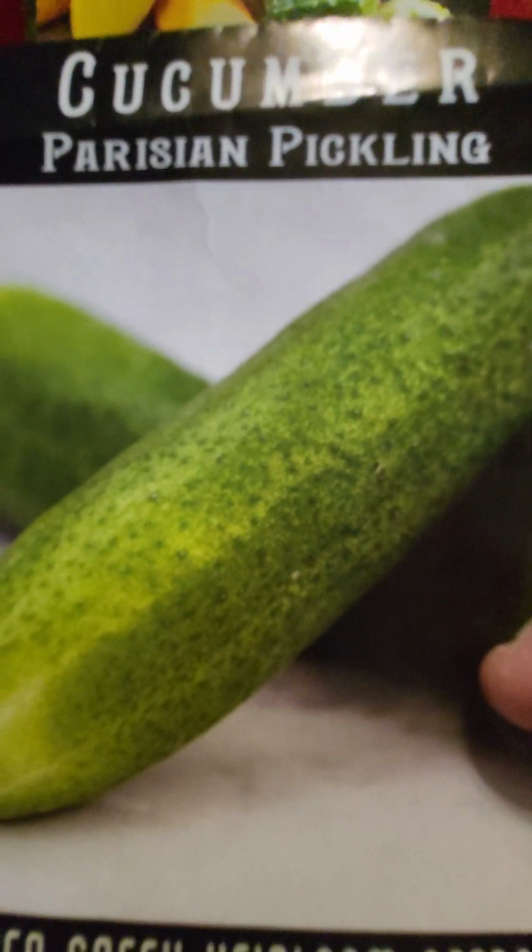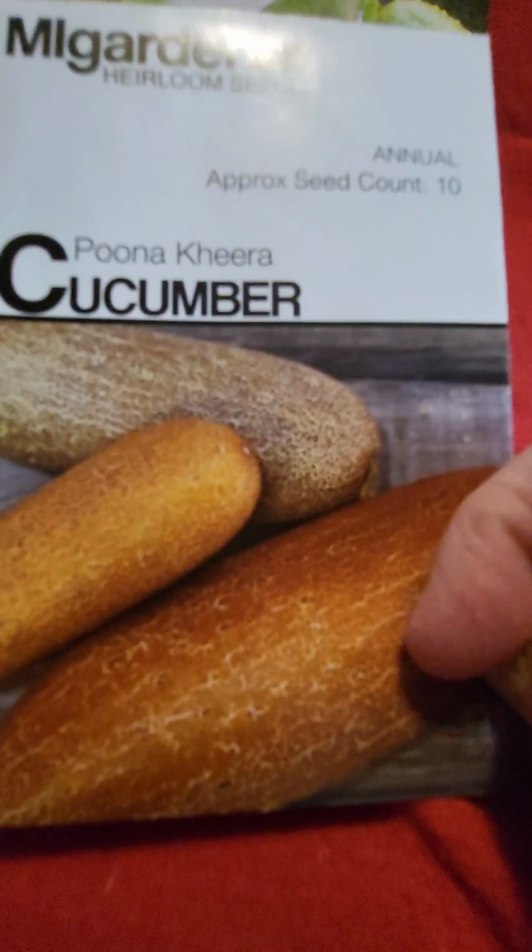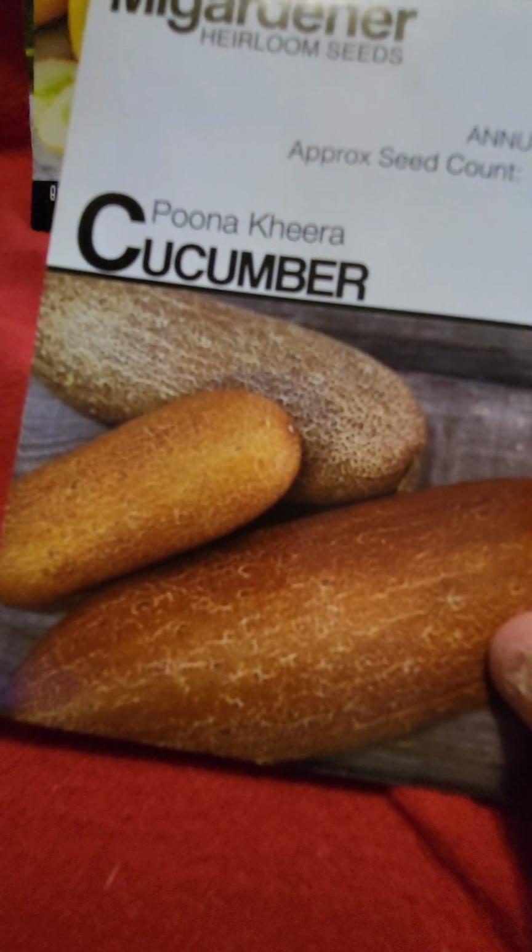Okay, so Parisian pickling. These are not spiky. They're spineless, I think, and that's great. And then when M.I. Gardner had his stuff all half off, I managed to grab a hold of some punakira. Look at those. They're ugly, but I bet they taste good, so we're going to give them a shot. And then, let's see here. Are these all? Yeah, they are. Okay, so, oh boy, they're all spread out too.